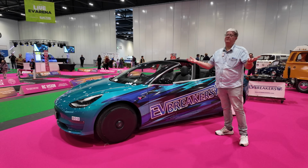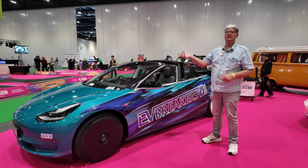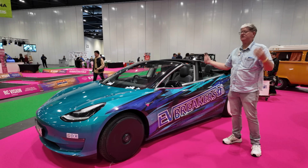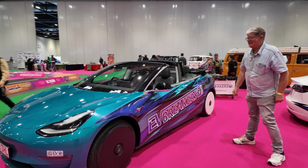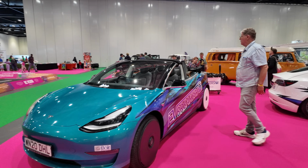And this exact same firm that's bringing all these classic cars back to life, they've decided to take a modern car and take it back to the 70s when the rage for everyone was convertibles. Look at this, Tesla Model 3 convertible. What more could you ask?